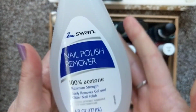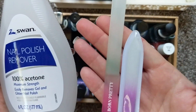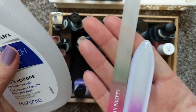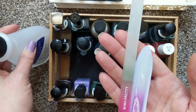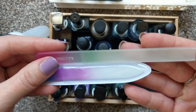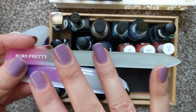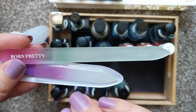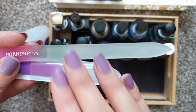And I would have to say pure acetone and glass nail files. These are essential for what I do when I take care of my nails. Glass nail files especially, because I find that they are the easiest way to smooth out the tips of your nails and smooth out any breaks that you might have.